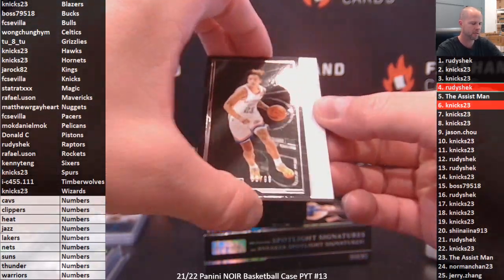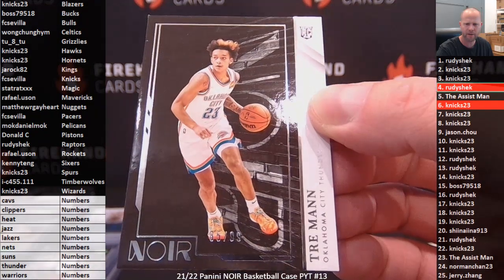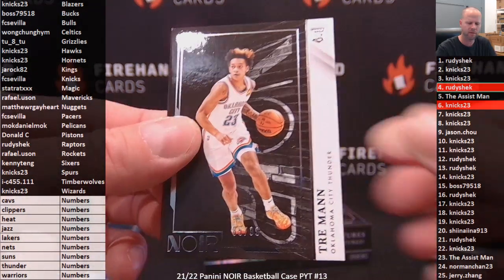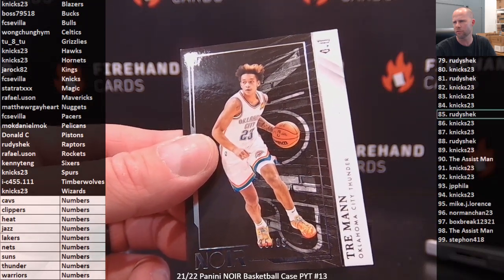Redemptions in this box. Trey Mann, numbered, it's hard for me to see, 85. There it is, 85 and 99 for the Thunder. It is important because the numbers, random numbers for the Thunder. Rudy Scheck in the 85.